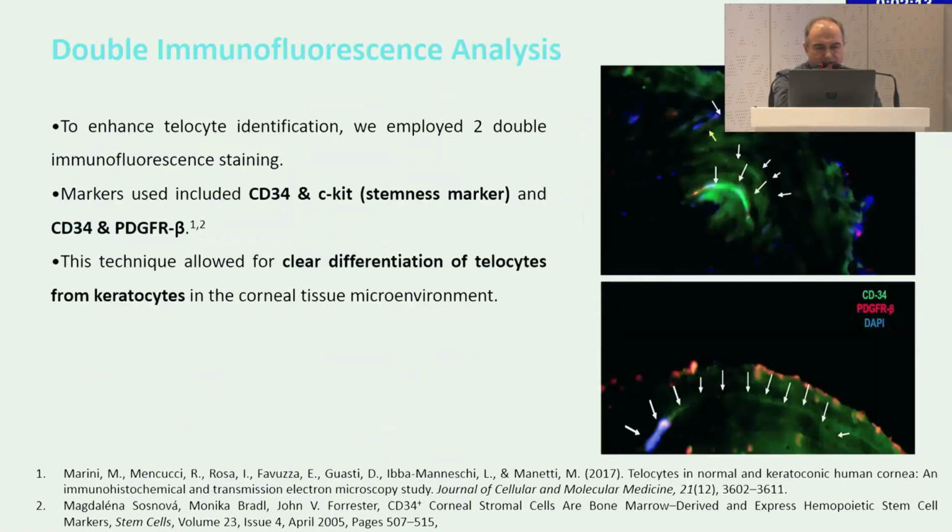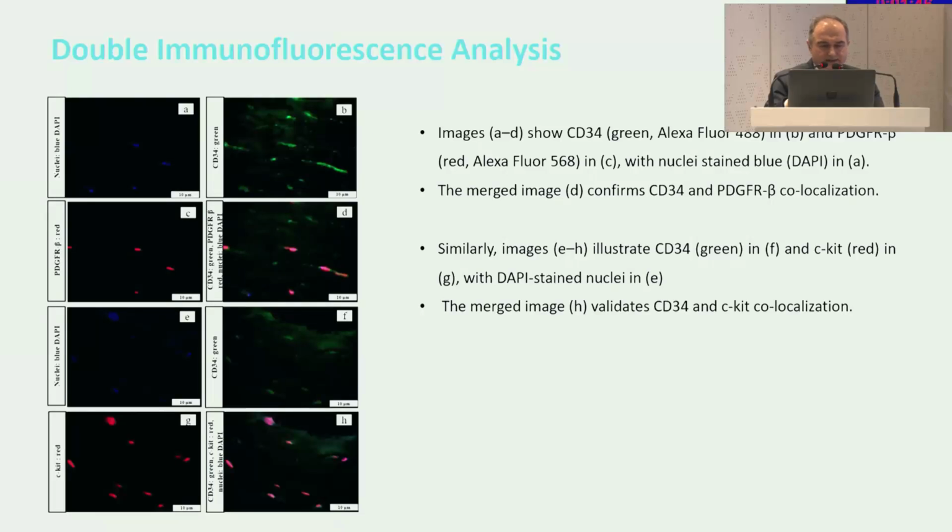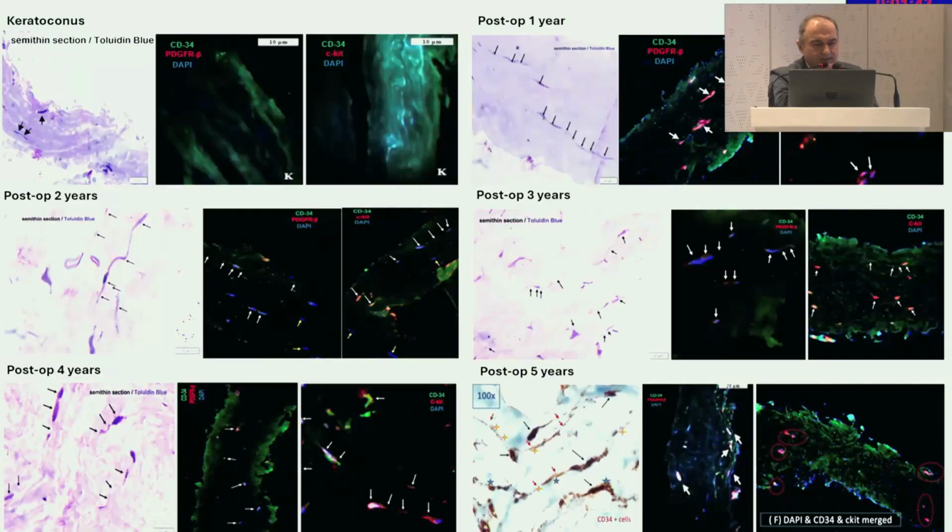Double immunofluorescence analysis: to enhance telocyte identification, we employed two double immunofluorescence stainings. Markers used include CD34 and c-KIT, a stemness marker, and CD34 and PDGFR-beta. This technique allowed for clear differentiation of telocytes from keratocytes in the corneal tissue microenvironment. You can see telocytes. In the first picture, keratoconus samples, you see very few live cells. Compared with postoperative 1, 2, 3, 4, and 5 years, you can see many more live telocytes.